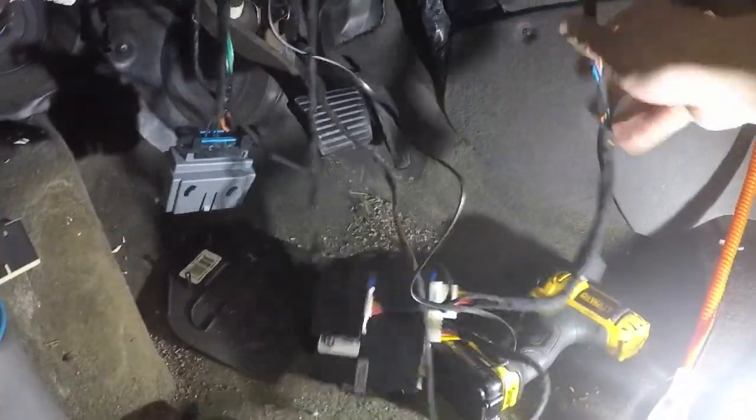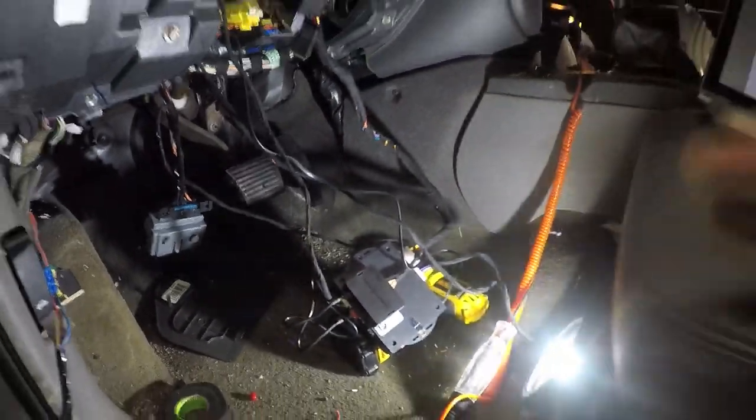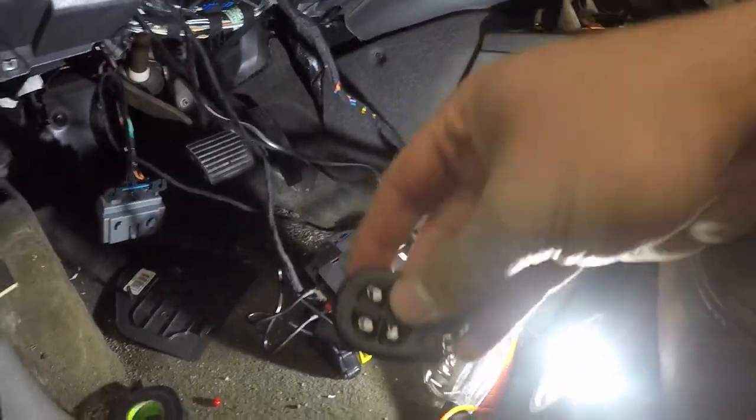Okay, so you guys saw everything getting connected there. Everything's all tested, taped up here nicely. Now Damian's going to put this bad boy back together. You guys saw all the programming.